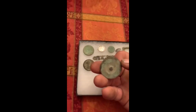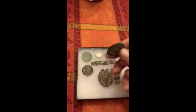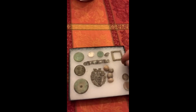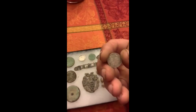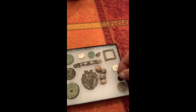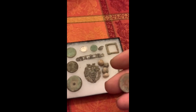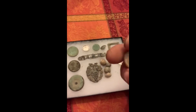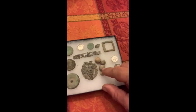Call this a nipple button. Shank's still intact. 1937 mercury dime. 1936 10-cent Canada. Buffalo nickel. I believe it says 1937. Hard to make out a date on the buffaloes. A few musket balls.